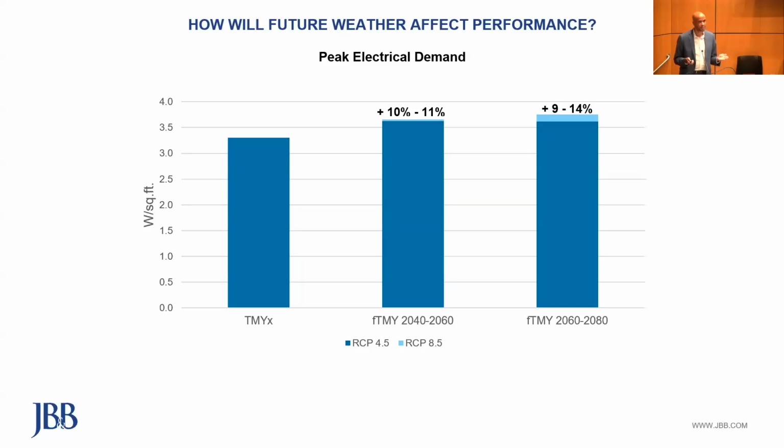And then for peak electrical demand, this one we would expect to see, particularly in this type of cooling dominant building, a somewhat larger increase in peak demand than we would see in energy, just because cooling is a larger percentage of your energy use at your time of peak demand in the middle of summer than it is on average over the course of the entire year. And so this we expect to go up by a little bit more.